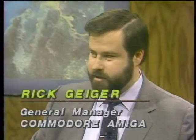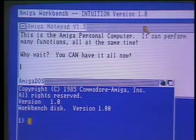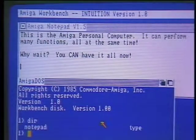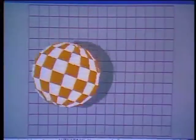What we see here is what we call the workbench, which is the graphic user interface of the Amiga, and it works in a fashion like other graphics user interfaces. In addition, we also supply a command line interface down here so that people who are more familiar or have applications for command type interfaces can deal with something familiar. Now, of course, I'm sure that you've heard about the famous graphics and sound of the Amiga, and here's one of our classic demos. We'll call the bouncing ball.